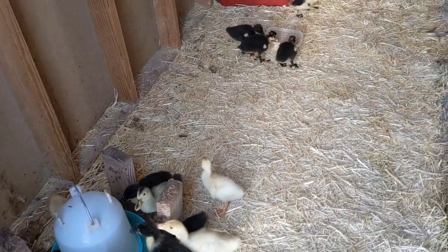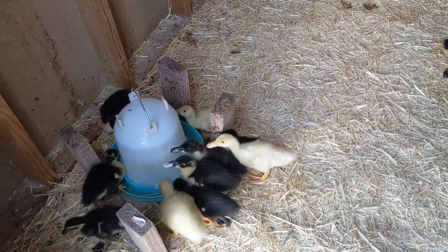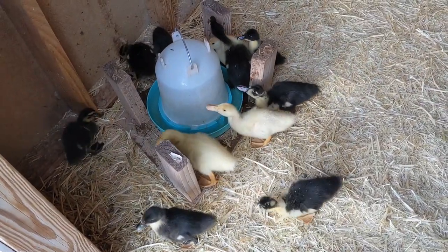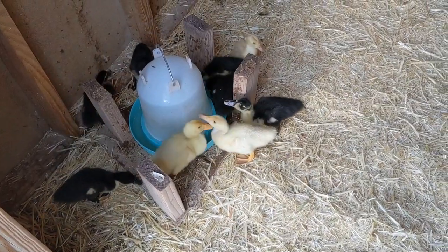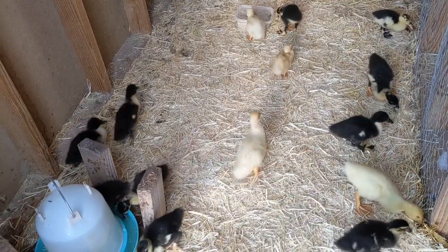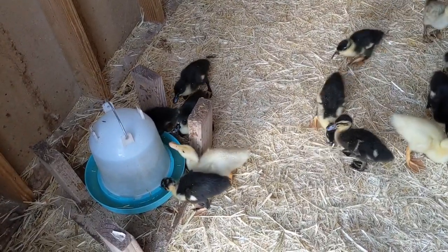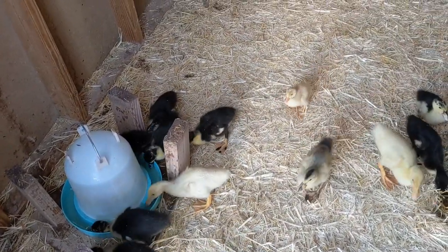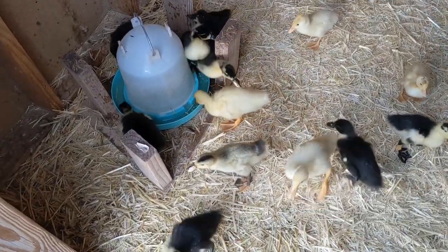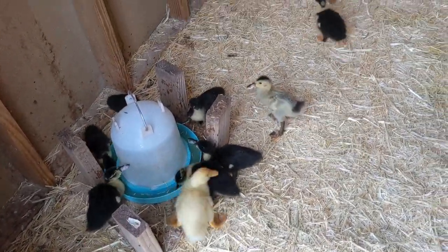I'm waiting to get rid of any of them until I know which ones are males and females. And then we will probably process the males ourselves. I think I'm gonna keep two males, depending on the ratio of females. If we have like 14 males, then obviously I won't be keeping two males. But if we have maybe like five males, then we'd probably keep two males, because then the ratio of females would be just fine. But male ducks can be kind of mean to the females, so I don't really like to keep more than one, honestly, because they can be kind of feisty.